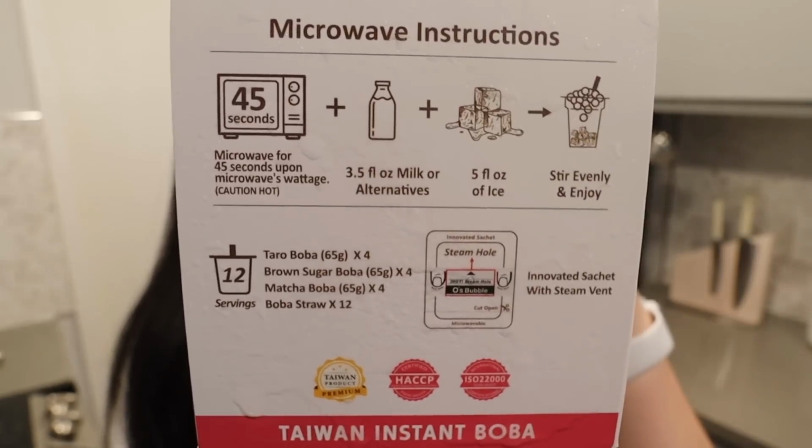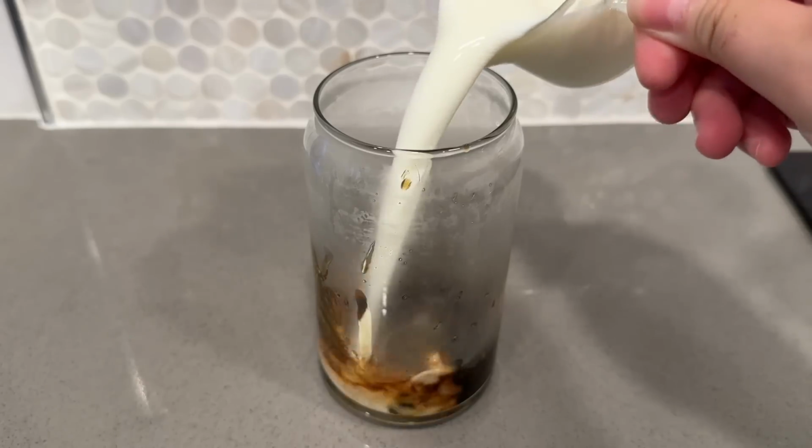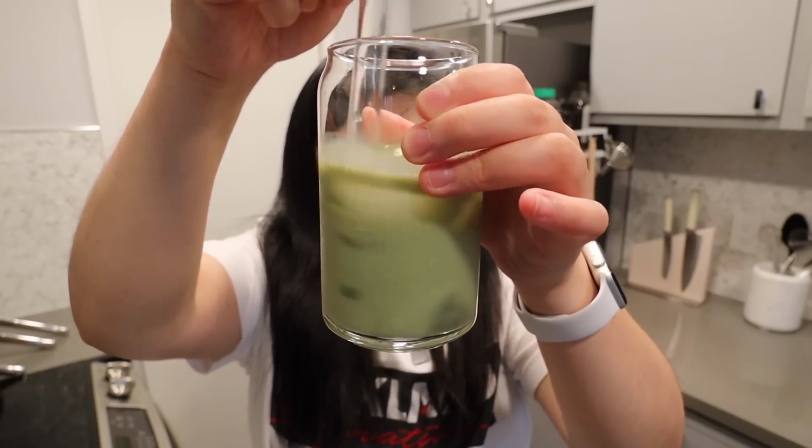So far, these are all really sweet, so I feel like they should recommend adding more milk than they do because they say 3.5 ounces of milk, which I followed the directions and measured it out. But I feel like they should recommend putting more milk because this is really sweet, and I felt that way about the brown sugar one as well. So let's move on to the matcha one and see how we feel about that.